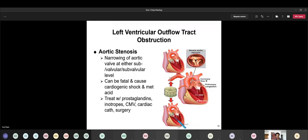Left ventricular outflow tract obstruction is just a problem with the aorta itself, aortic stenosis. Depending on just where the constriction is taking place, it's going to be classified as either subvalvular or valvular, or, well, one of these is supposed to say supra. That is, right above the aortic valve, right at the aortic valve, or right below the aortic valve. So let's call this supra here.